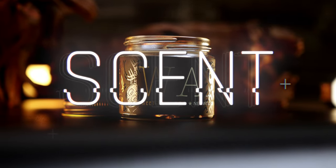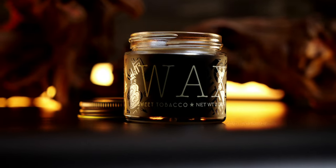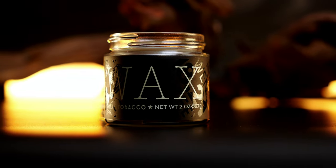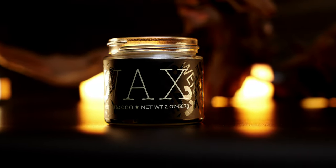Moving over to the scent now, this has been infused with their awesome sweet tobacco fragrance. I happen to love this one. I've talked about it a million times here on the channel, so I'm not going to bore you with that again, but I will tell you it smells incredible.